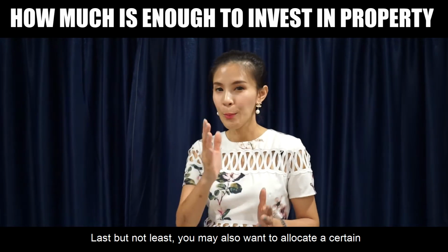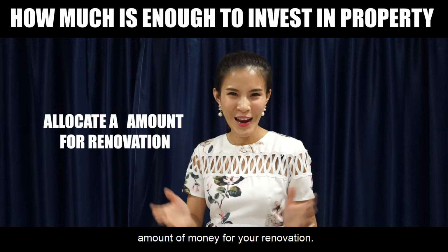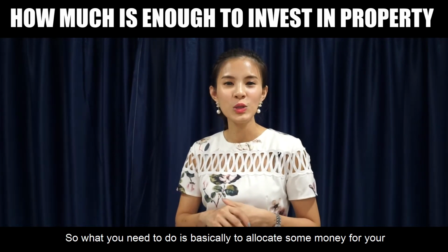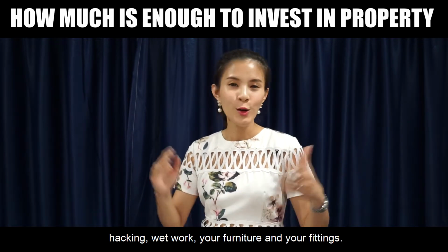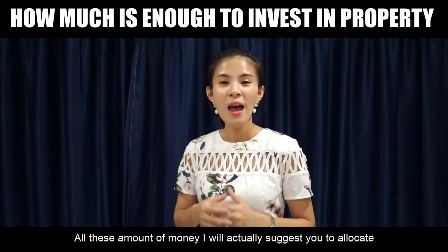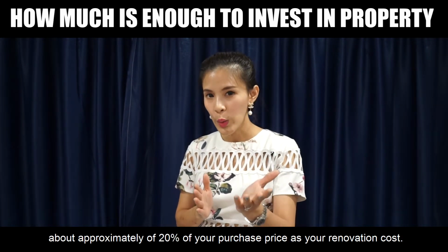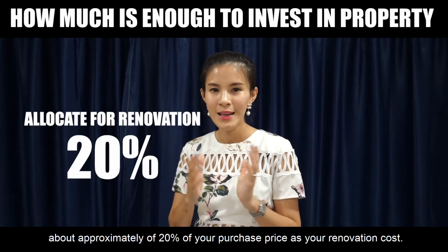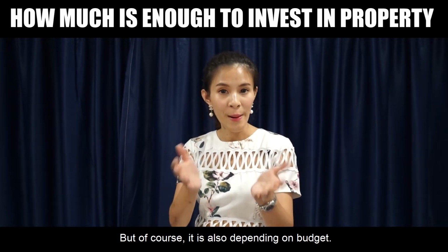Last but not least, you may also want to allocate a certain amount of money for your renovation. You want to live in a comfortable place, right? So what you need to do is allocate some money for your hacking, your wet work, your furniture and your fittings. For all this, I would suggest you allocate approximately 20% of your purchase price as your renovation cost. But of course, it also depends on your budget.